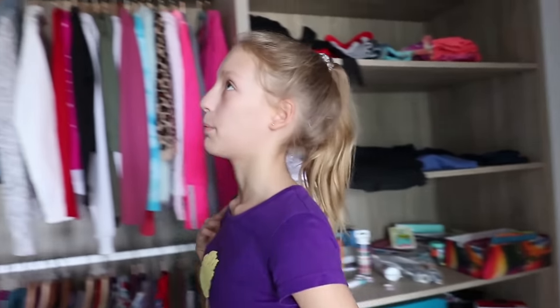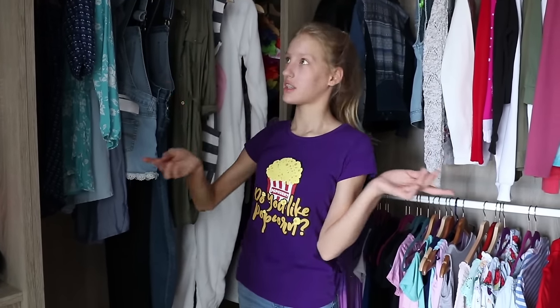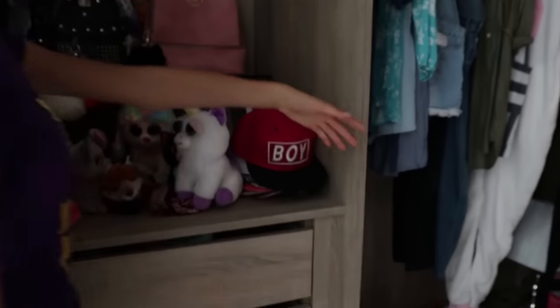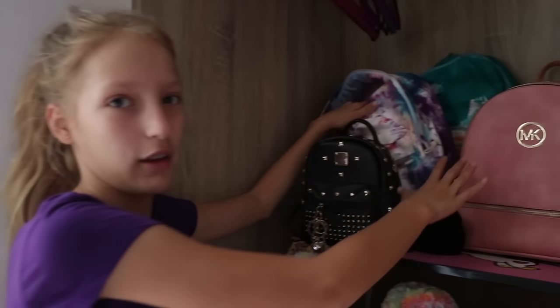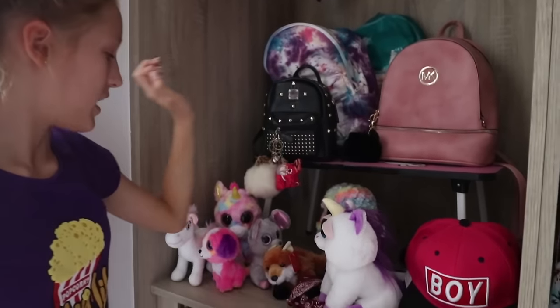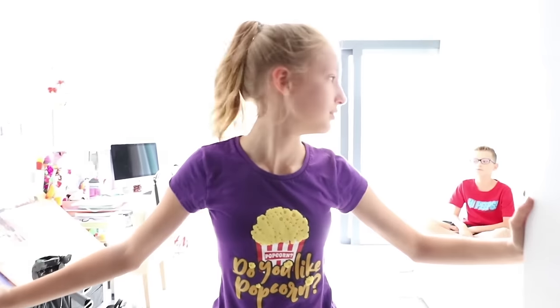Stuff. And at the very top over here, I have some Christmas decorations for my desk, but right now it's not Christmas, so I just keep them up there. And right over here, I have some of my bags. I'm missing one. It's a silver bag, but yes, my bags. And then I have stuffed animals and my hats. And I'll come to the actual room.